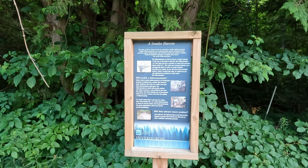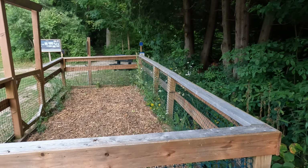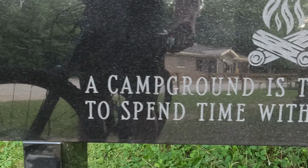Apparently the snakes absolutely love it here, which I'm not sure what this is, if it's related to the snakes, but not quite sure what these buildings are.